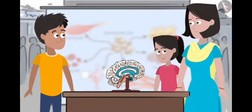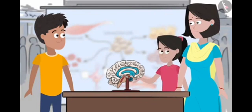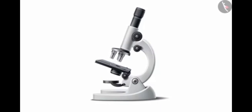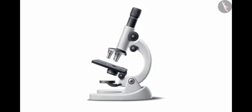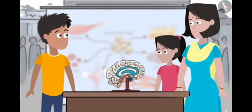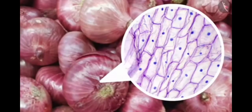Oh, which means that the cells must be bigger than the atoms. Can we see what cells look like? Yes, but you need a microscope for that, as the cells are so tiny that they cannot be seen through the naked eyes. Mommy, we have a microscope here with a slide showing cells of an onion.